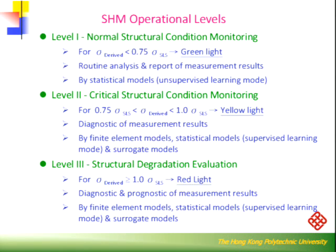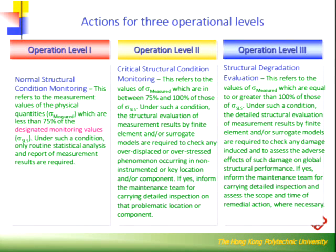The first level is a normal structural condition level, when the measured values are less than 75% of the designated values, and the designated values are determined based on the design values corresponding to the serviceability limit state. So this is the first level. The second level is a critical structural condition level, when the measured values are between 75% and 100%. Level 3 is a structural degradation evaluation level, when exceeding the designated values.